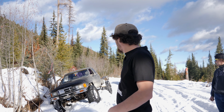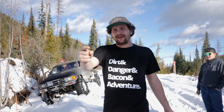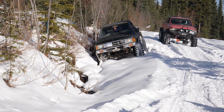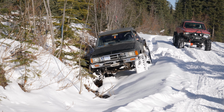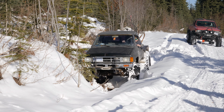Alright, well the 85 is stuck. Well actually, apparently not actually stuck, but he's in the ditch in a predicament. We think he can drive straight out. So yeah, let's see how that works. Bump it. Oh, yeah. Go higher.